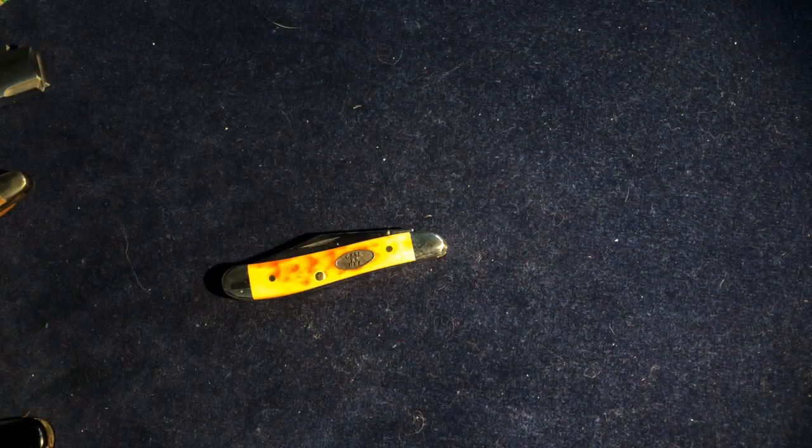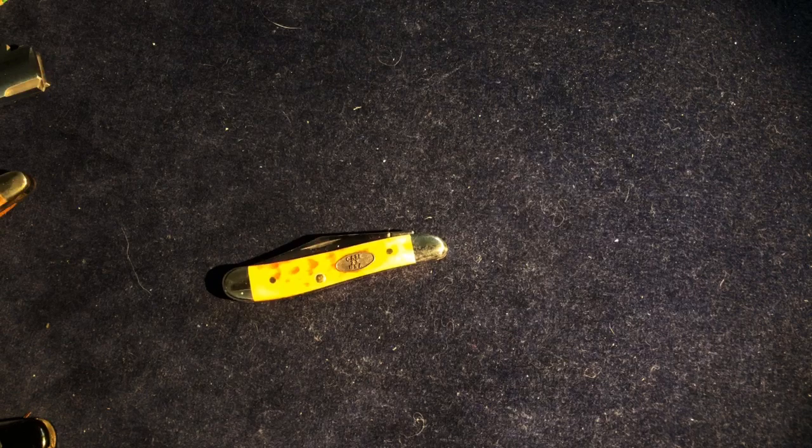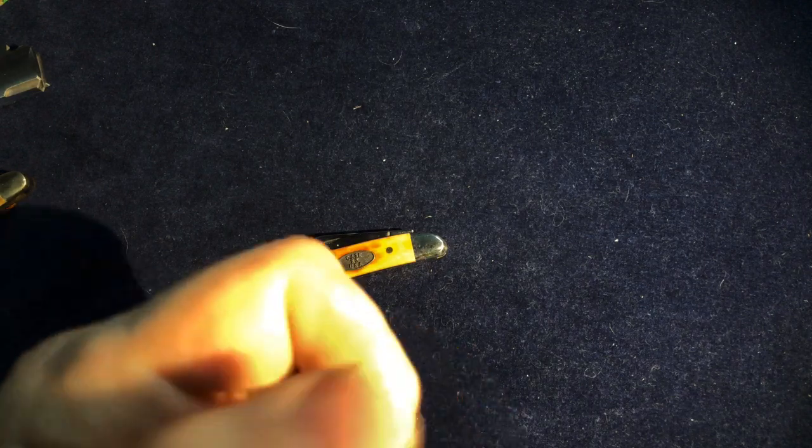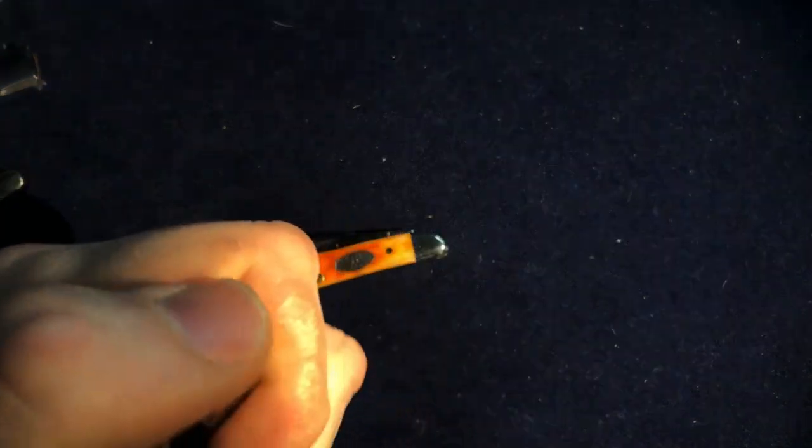One of the things I like about traditional knives is that they have what I call fondle factor. You can just, they're like a, Paddy said it recently, like a worry stone.